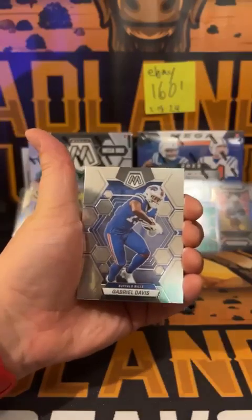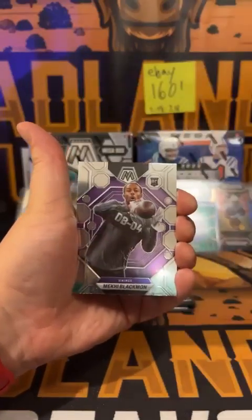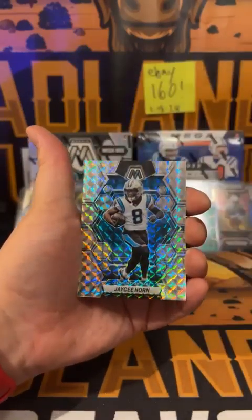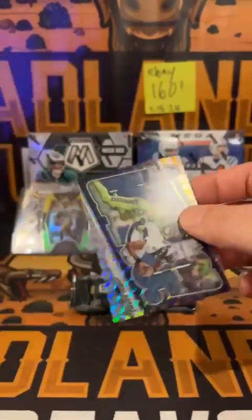All right, there's Mac Jones, Gab Davis, Darrell Revis. We got the Mekhi Blackmon. And here is a Mosaic Silver. Is it a rookie? No, it's not going to be a rookie this time, but it is J.C. Horn for Carolina. Carolina hitting again. Then we got a bang Jamal Adams for the Seahawks.